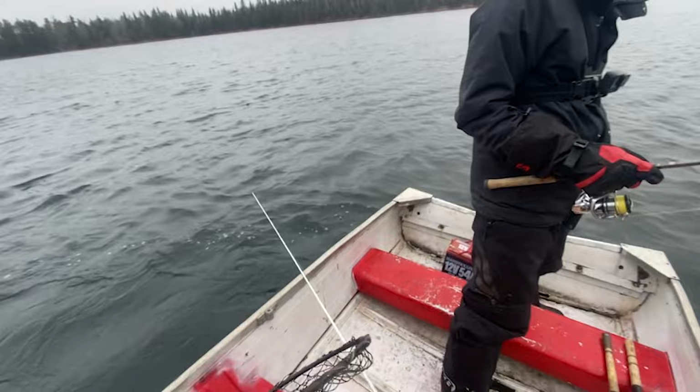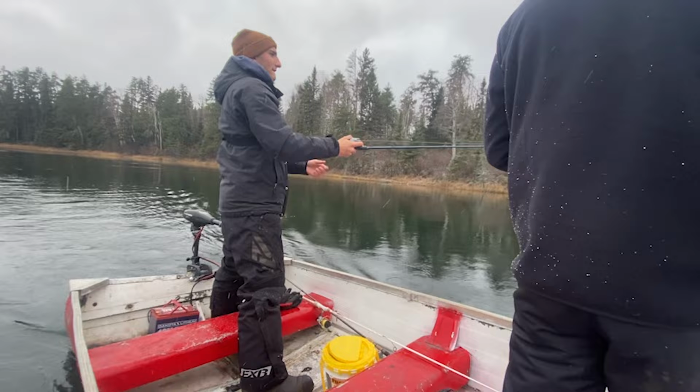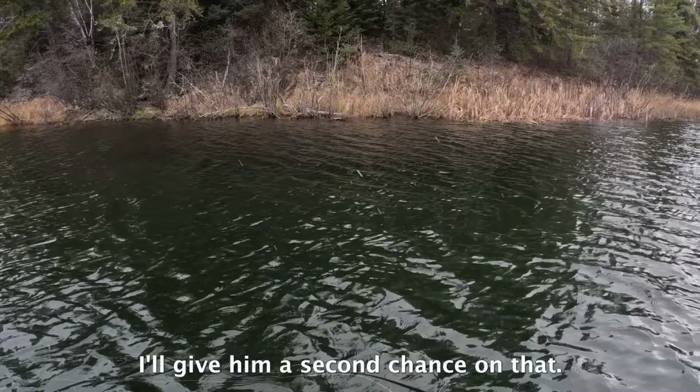Come on. Let us catch one here. It's snowing today. It's snowing today, boys. It's our second lap around the lake. Hooked one. FedEx was too slow with the net, so it's okay. I'll give him a second chance on that. One more cast and then we're going in.